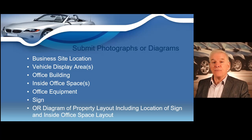You're going to need to submit some photographs of your business or draw up some diagrams. This is going to provide the Dealer License Bureau with a record of what your location looks like. So you're going to need photographs or diagrams. If you're an artist, you can create diagrams, but personally, I would probably just take some photographs and scan them on my computer. Here's what you're going to need.